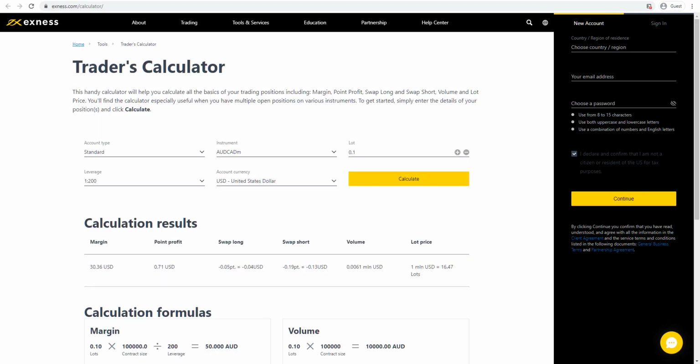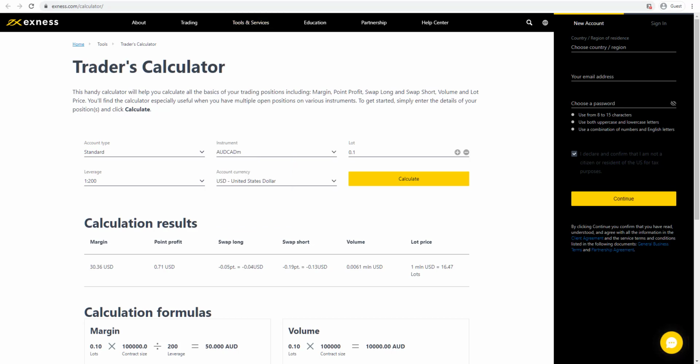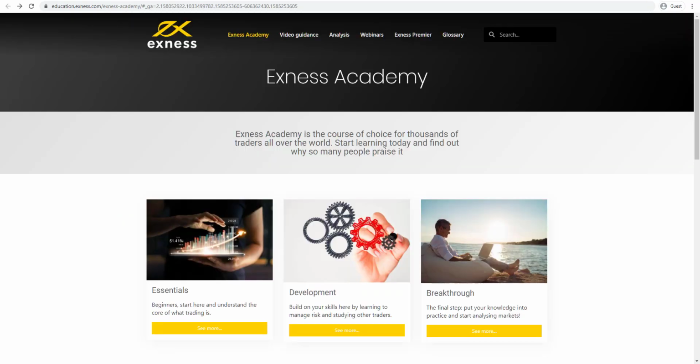Exness also provides tools and services in the form of trading calculators, converters, VPS hosting services, as well as market analysis via calendar and web TV. As we can see here, we've got the Traders Calculator, where you can calculate all the basics of your trading positions, including margin, point profit, swap long and swap short, volume and lot prices. The broker also provides useful research and education tools.